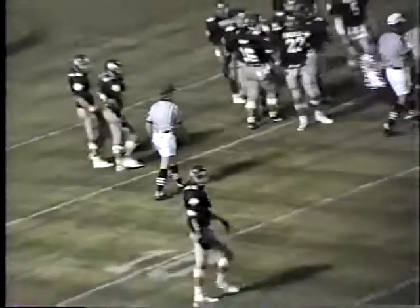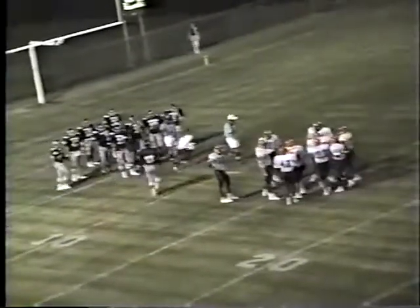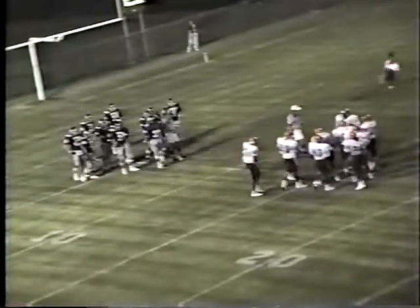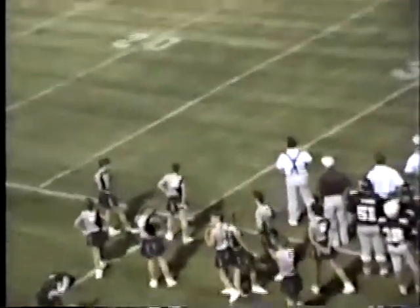Dean Bird and Cliff Phillips did a great job containing that play. Dean forced it inside, and Cliff finished him off. And they'll need more of that to keep Malvern out of the end zone. It'll be second down and goal from just inside the 7. 7:42 left to play, third quarter.